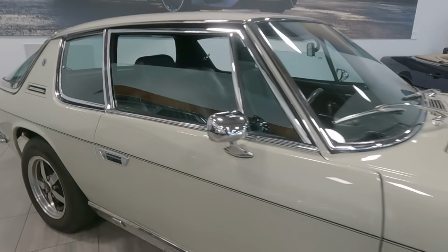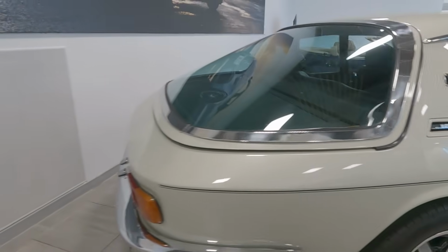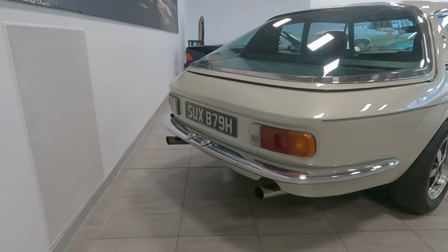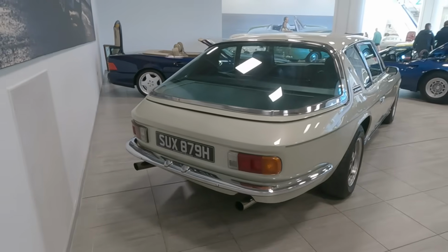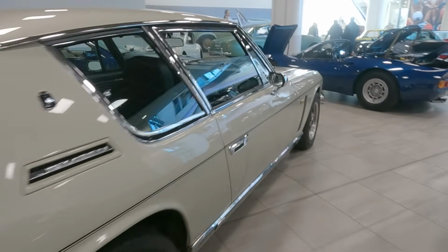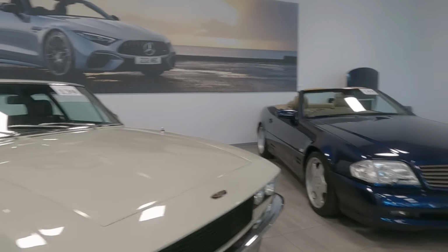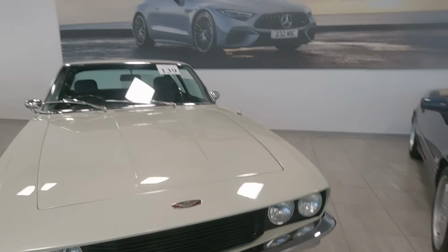So, iconic car here, 1970 Jensen Interceptor. I think this is an early Mark II. You know, there were, I think, around 700 or so of these in right-hand drive. You can see the Italian design. Oh, these have the American Chrysler 6.3 V8 in them, so 330 horsepower. Obviously made in Britain.